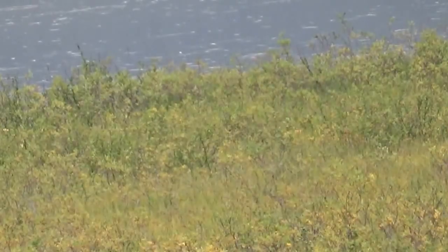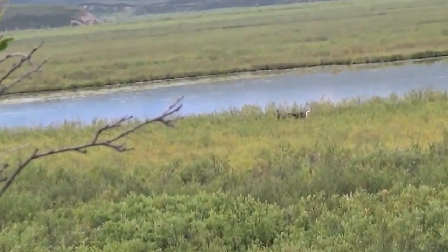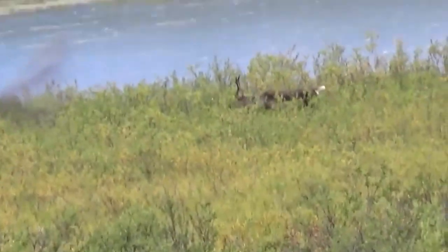So I apologize for not getting the kill on camera. It was pretty quick. I was working the camera while Jay was ranging. He just came up on us quickly.